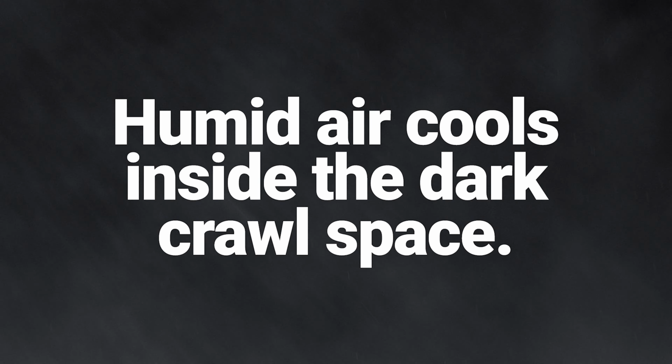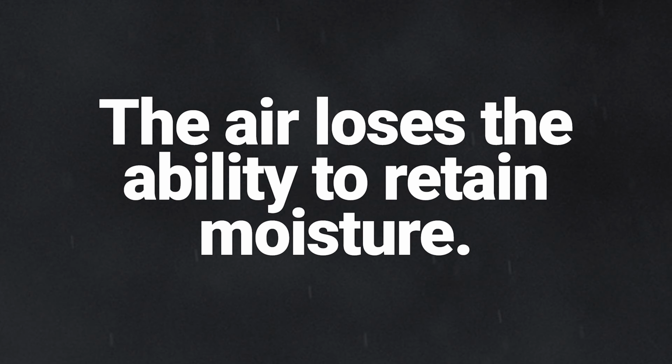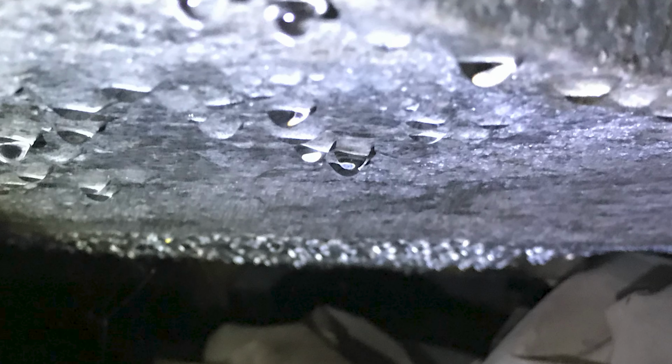As the humid air cools inside the dark crawl space, it loses its ability to retain moisture, and the excess moisture vaporizes to form condensation and coats surfaces with a thin layer of water. The water in this process can eventually saturate wood, causing rot and mold to grow.